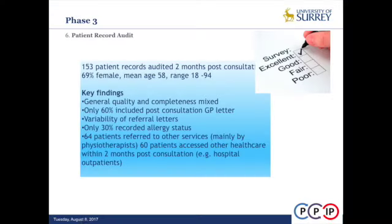Looking at the patient record audit, so we audited 153 patient records. And again, I think it'll come as no shock to anyone in the room that the quality and completeness of patient records across lots of different systems can be very patchy and very difficult to audit. So the general quality and completeness of the records audited was quite mixed. We were only able to find 60% had any sort of GP letter post-consultation communicating the findings of the consultation back out. There was variability in the presence or not of referral letters.